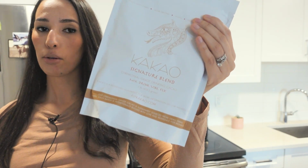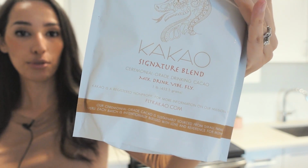So now I want to share with you how I make ceremonial cacao. Of course, there are so many brands out there that sell ceremonial grade cacao. I have tried several brands over the past few years that I like, but the brand that I keep going back to is Cacao with K. And this is the bag of cacao. This is ceremonial grade chuncho cacao from Peru, a wild strain of cacao that grows in Peru. And again, it is sustainably sourced from farmers, with very minimal processing.